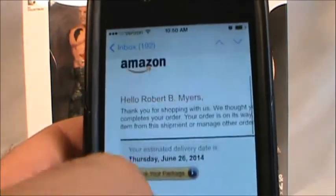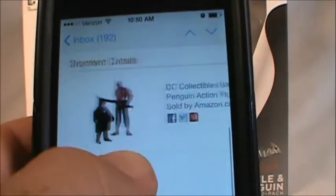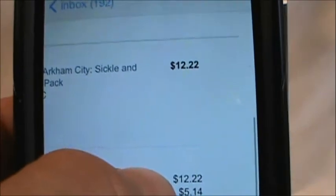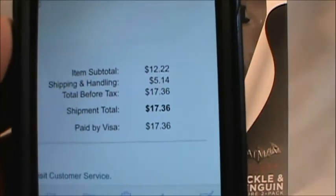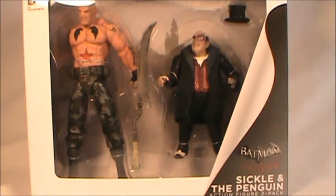Here is my phone. Here's from Amazon, the description of these two. $12.22. I will say again, $12.22 for these guys. You put in shipping there, and you can see what I paid for them, $17.36. Not to be braggy, I'm just stunned that Amazon had these. I don't know if it was from a third party or somebody that had a bunch of these and they just weren't selling for whatever reason.